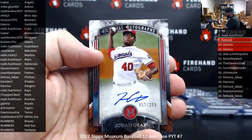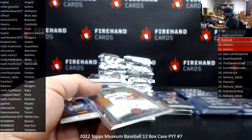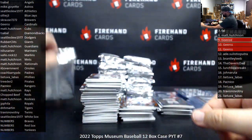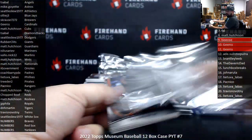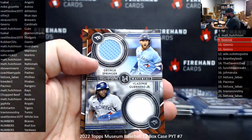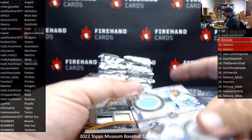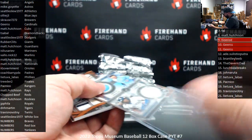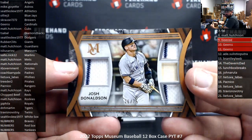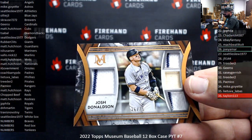Archival Autographs, Josiah Gray to 299, Nationals, for Matt Hutchison. Got a dual Meaningful Materials here to 50, Springer and Vladito for the Blue Jays, Ollie J. Got a pack here with two memorabilia hits, actually. Got a copper foil Primary Pieces of Josh Donaldson from the Yankees behind that, number 75. Serial number on this one is 26 of 75. Spot 26, Joey Amar.